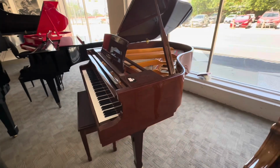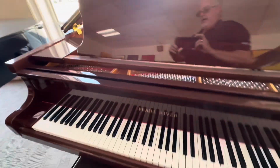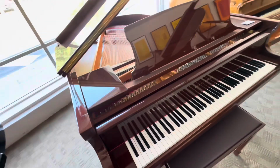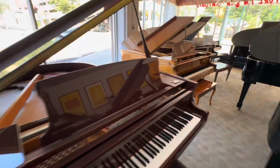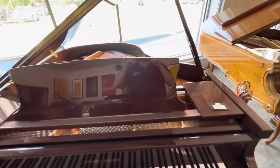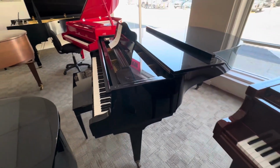Next to that, we have a Pearl River. This is a 5'2", I believe. And this is a new piano. It's just in our used department because of the pricing. It's been reduced from, I think the list price on these is 16 grand, down to $7,995. So it's 50% off. Next to that, that one's sold.